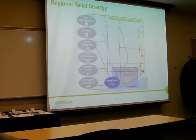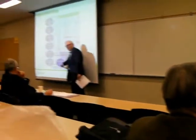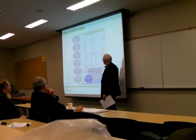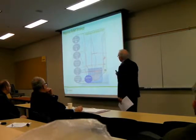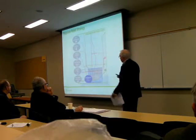So simply looking at this map, this is what the TTC and the city are focusing on, the downtown core. What's the best way to relieve the network? And where we're looking at more travel demand management, fare policy, land use considerations, improving GO and municipal bus connections into the network.